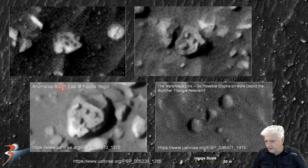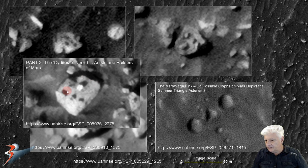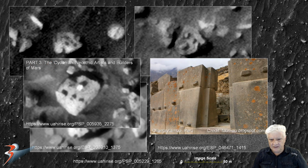And this is from Anomalies southeast of Ionis Regio. 3 parts in a row, and the smaller one there at 90-degree angles to that. And another example, 3 in a row there, and this smaller part located 90 degrees to this row. And I featured this in part 3, the Sidonian Neolithic artists and builders of Mars.